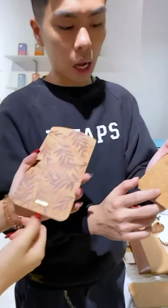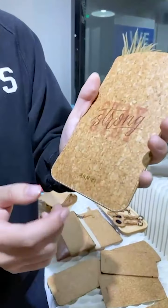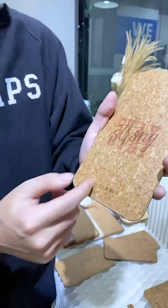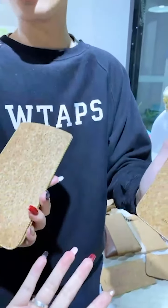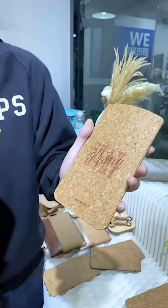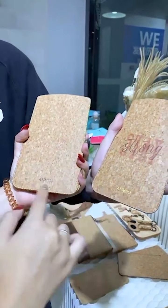And actually, I find this is your own brand name. If you like it, because we are a customization company, we could put your own logos here, or print patterns you like. Maybe slogans, words, designs. And you can see it's a different effect.